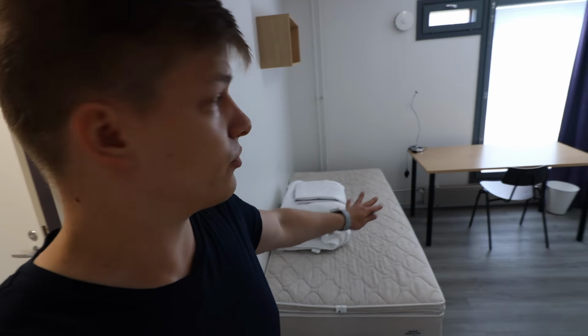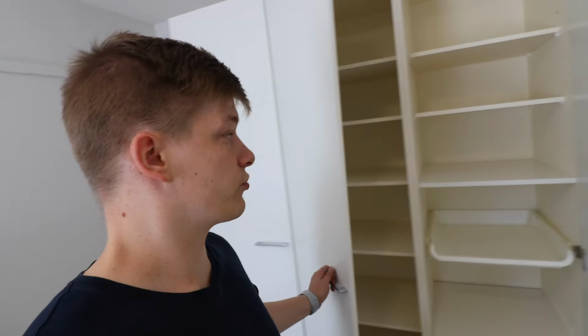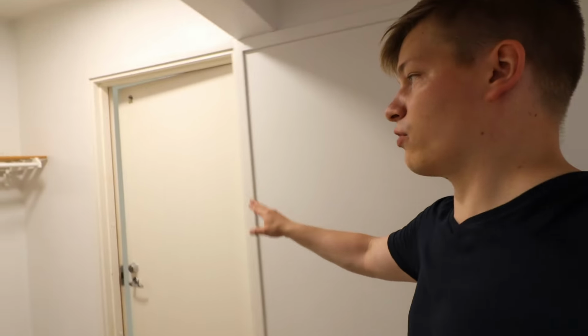All right, let's go and check out the other rooms. Basically, they are identical to the one I showed just now. So you got your bed, you got your table, you got your shelf, as well as your actually pretty large wardrobe that can fit all of your stuff. The same story is with the two other rooms, one more here and one more over here. The exact same furnishment.